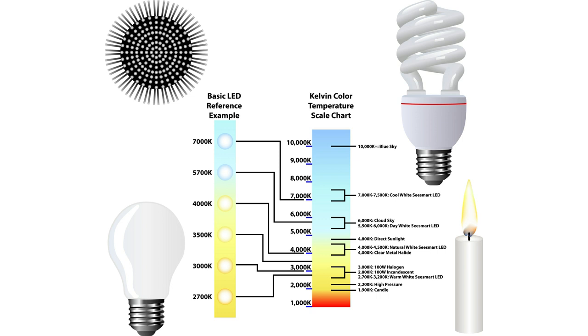And the most common one is the incandescent, the old-fashioned light bulb. That's around 2700 or 2800 K. And for halogen, it's a little bit brighter. That's around 3000 K. So those lamps are on the warmer side and you will see more yellow. And this is just for a reference. So if you want warmer light, go with the lower color temperature. For example, the candle light is around 1900 K, and that is very yellow or close to red.